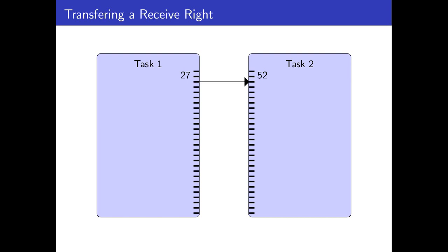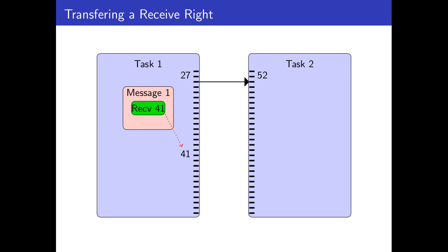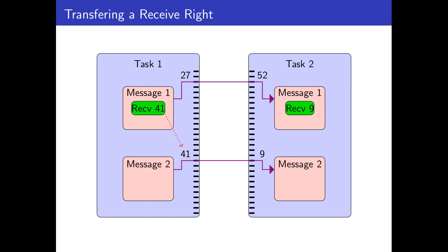You can also do the same thing with the receive right. Notice here, it was transmitting to 9, receiving on 41. If I relay a receive right to 41, now the arrow goes the other direction. With a receive right, task 2 has the ability to receive information on this port. So you can transfer send rights, and you can transfer receive rights.